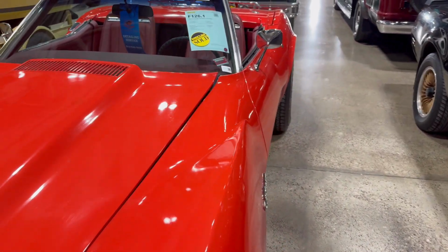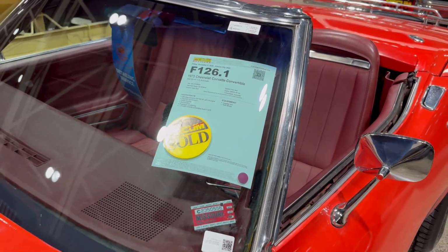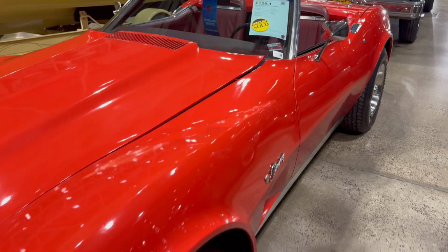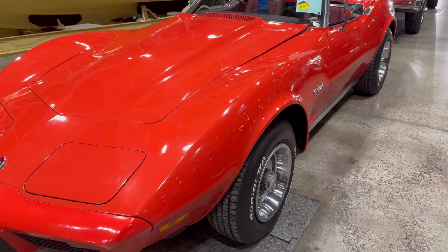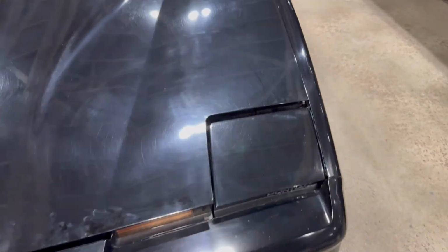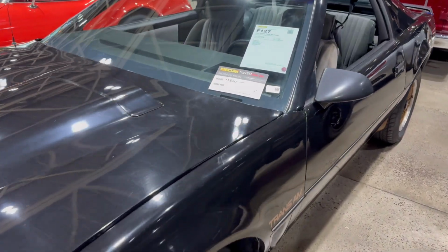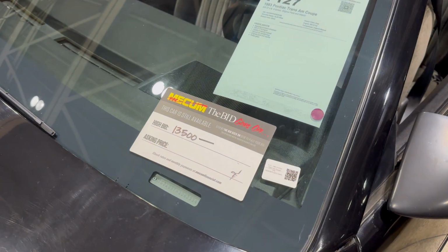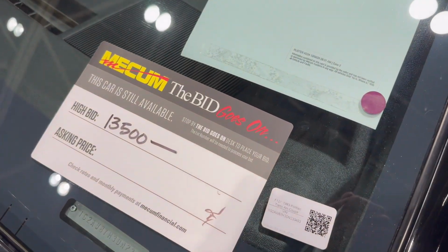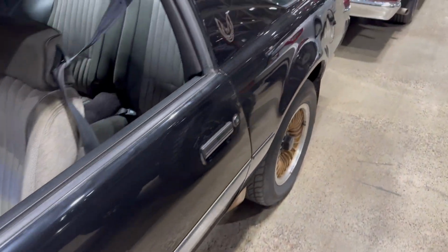Some more cars that have already been through. 75 Corvette convertible, sold sticker. The last of the convertibles, so they came back in '86. Trans Am, third generation Trans Am, black and gold. That car's still available, a high bid of $13,500. So anytime you see this sticker at a Mecum auction, you can always go to the bid goes on booth and still make an offer on it, try to get that car bought.